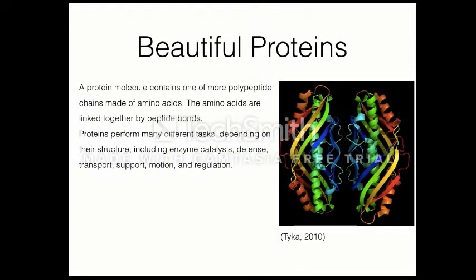Protein is a component of all organisms. A protein molecule contains one or more polypeptide chains made of amino acids, of which there are 20 naturally occurring. Amino acids are linked together by peptide bonds to form proteins, each with a unique sequence of amino acids. Protein function is completely dependent on their structure. Proteins perform enzyme catalysis, defense, transport, support, motion, and regulation. Proteins are essential in a highly complex physiological network, performing many precise functions.